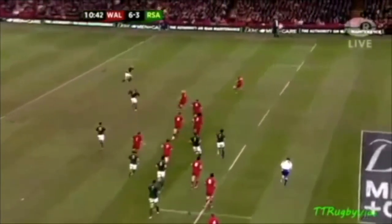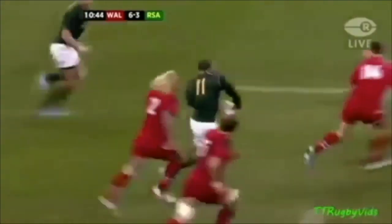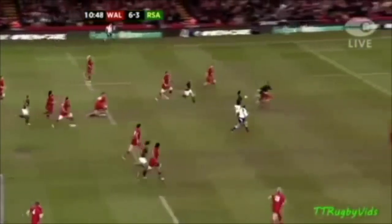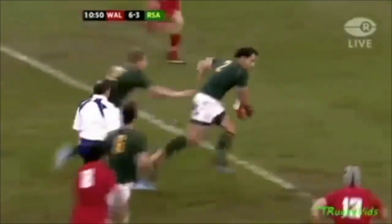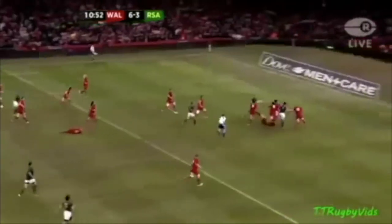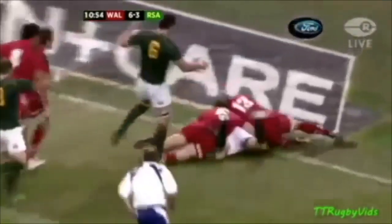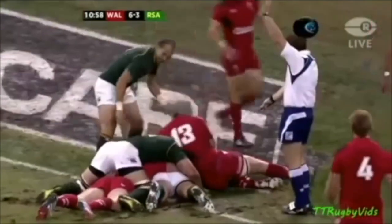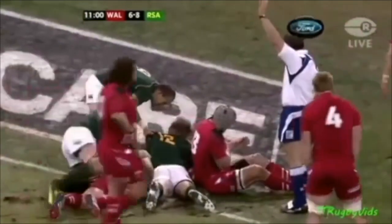Space, Bryan Habana against Richard Hibbard, the hooker. George North is beaten by Habana. Bismarck du Plessis, Liam Williams can't tackle him. The offload to Jean de Villiers. De Villiers is over. Jérôme Garcès awards the try. Fantastic breakout by South Africa.